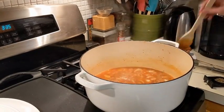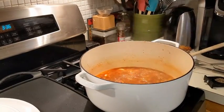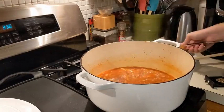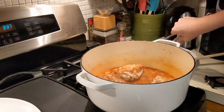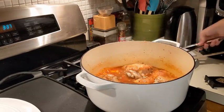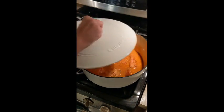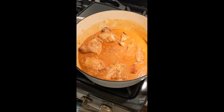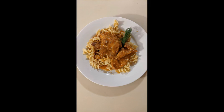After stirring it all together, I taste it. It's really, really good. I add the chicken back and make sure that there's some sticking up. And after that, I let it sit for about an hour. Here's what the chicken paprikash looks like after adding the sour cream, and it is all done and ready to be eaten.